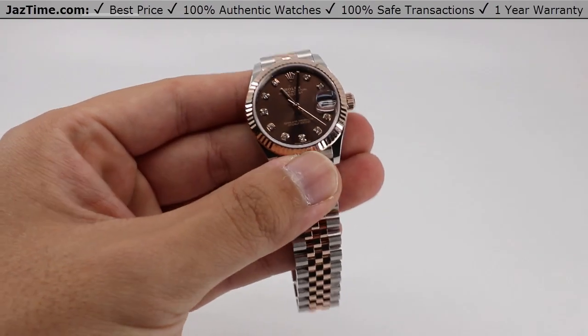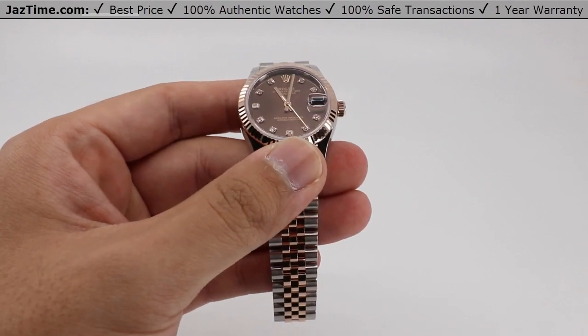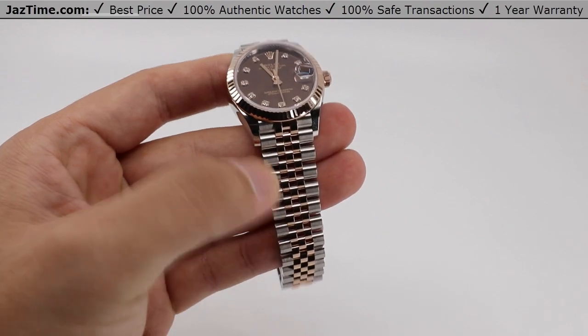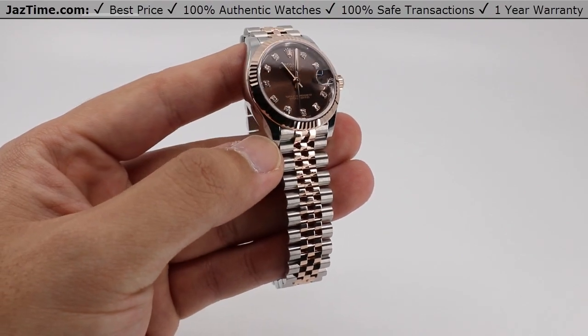Today, we'll be talking about the Rolex Datejust 31 with a chocolate dial, fluted bezel, round diamond hour markers on a Jubilee bracelet, reference number 278273.